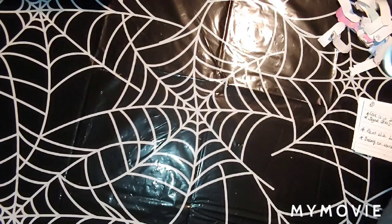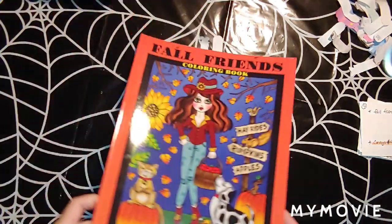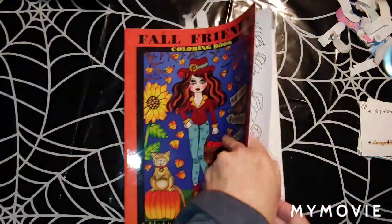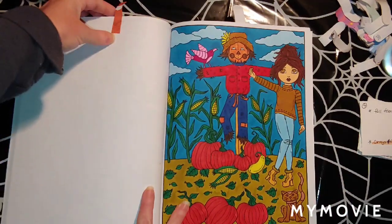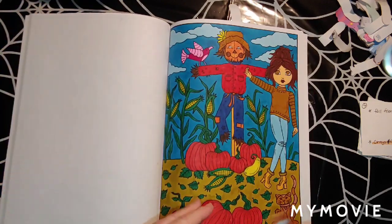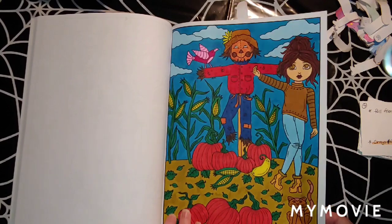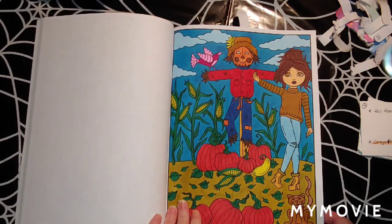Okay, turn my paper over. Alright, Fall Friends by Deborah Muller. I did this one right here. This was a color along with Shaina in Colorland. And I'll put a link to her channel on this post below so you can check out her channel. I did this one.